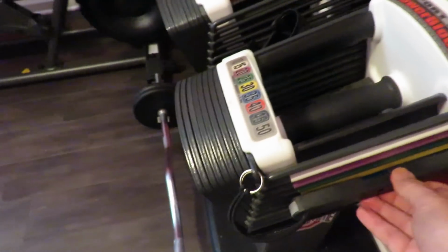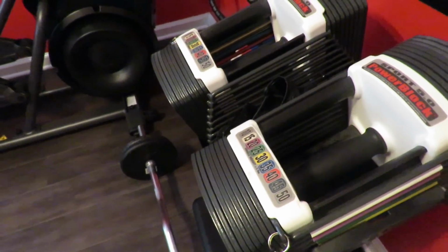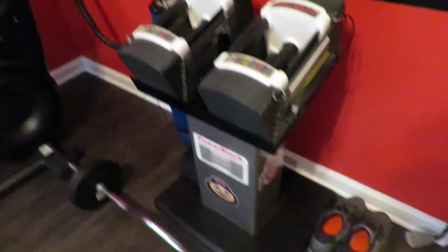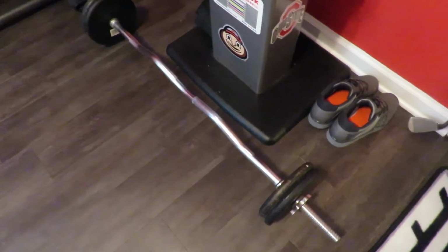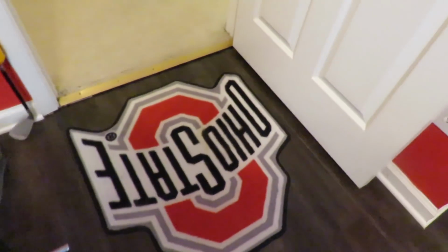You just take these out, you slide them out, and you put them in. It's all color coordinated, so you know where to put them. And then you can just do your dumbbells there. Got a curling bar down there, and then you got some other stuff over there, nothing big. And of course the Ohio State rug as you come in.